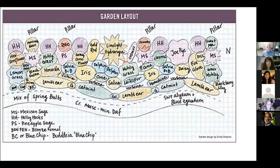Here's another one, another garden layout. All right, so here's the focus. Why is this the focus? This is a hydrangea, so this is a shrub. So this shrub is a lot bigger than anything else in this garden. And it lasts all spring and all summer into the fall. So it catches your eye as the focus.